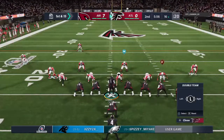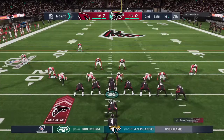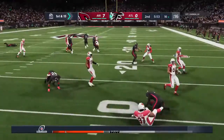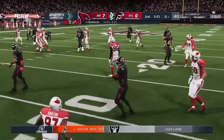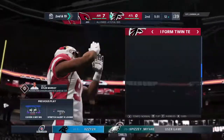Now they need 15 yards on this series after the delay of game. 1st and 15. Now they try the right side here. And he's going to lose yardage here back to the 12-yard line. It's a loss of 4 on the first down play.